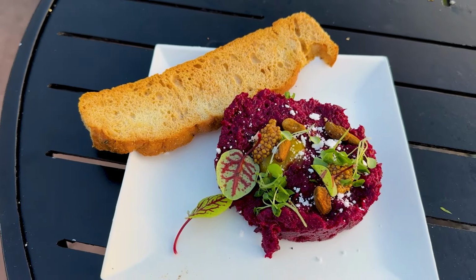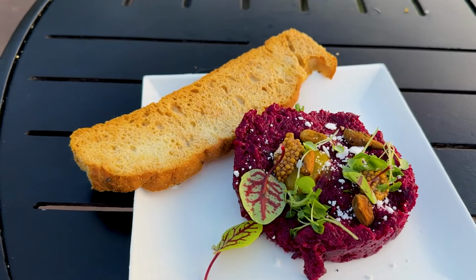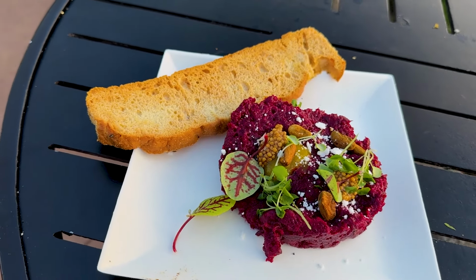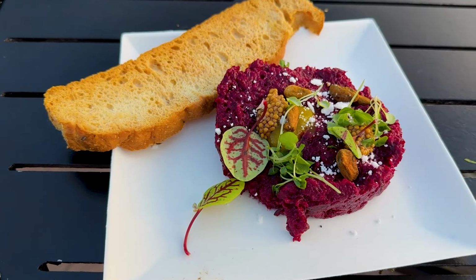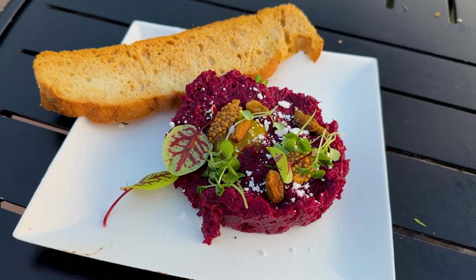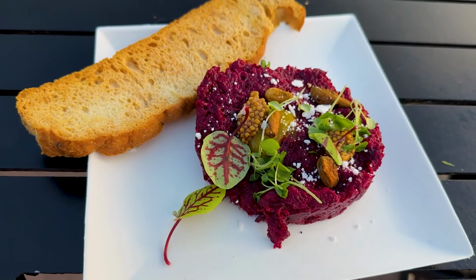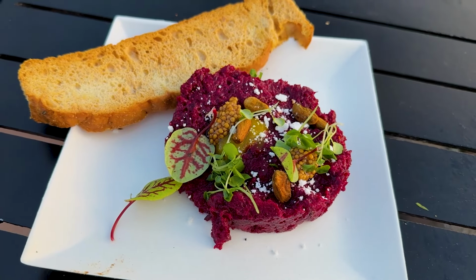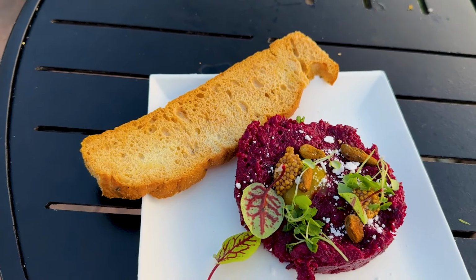Made it to Canada. New to the festival this year is the beet tartare. Canada had beets last year and it was such a tiny little portion and so much money for the tiny little portion, but this is a much bigger portion and much better looking. This is the beet tartare with golden beet egg yolk, mustard vinaigrette, pickled mustard seeds, pickled mushrooms, spiced pistachios, and a feta snow. And then they even give us a little bit of a toasted bread on the side.